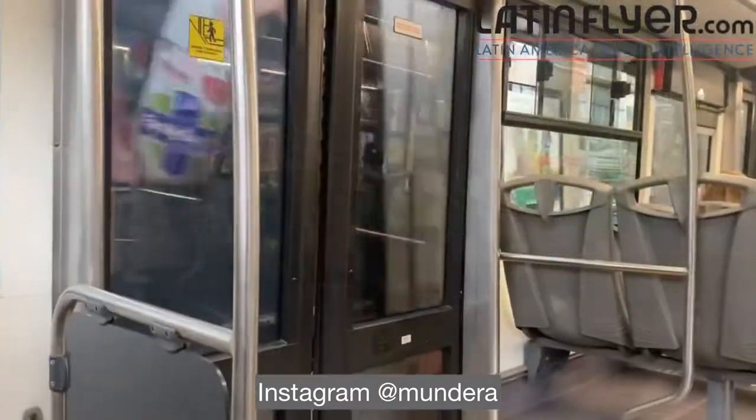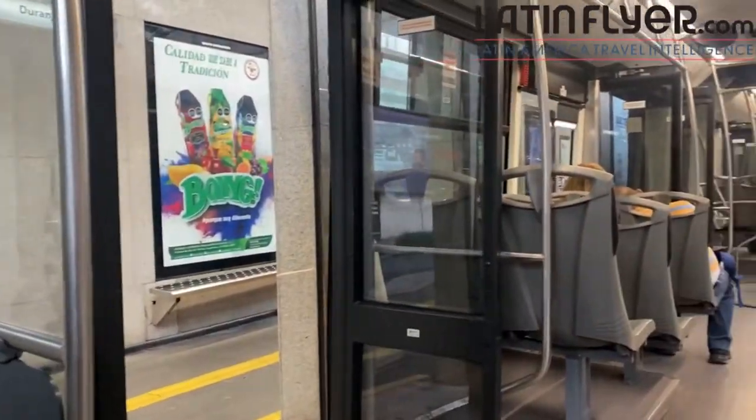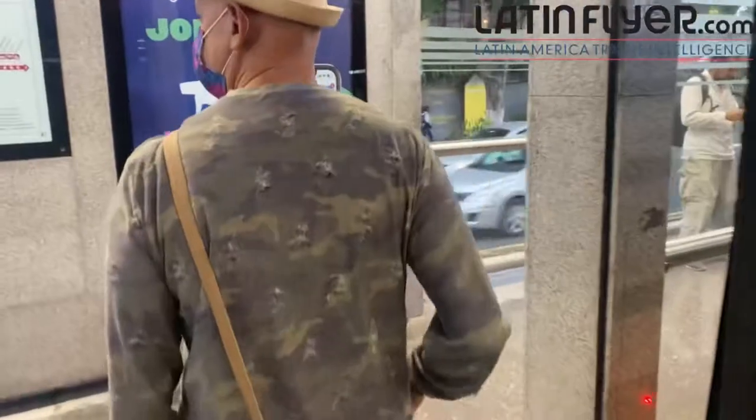Once the bus arrives at your stop, simply grab your belongings and disembark. There are signs to indicate where the exits are, and you don't need to present the Metro card to get out of the station.